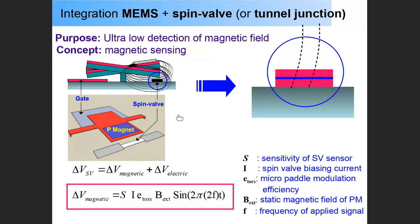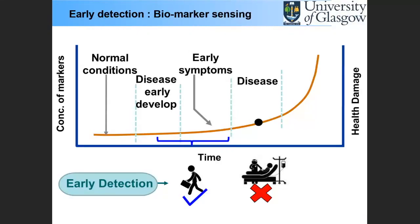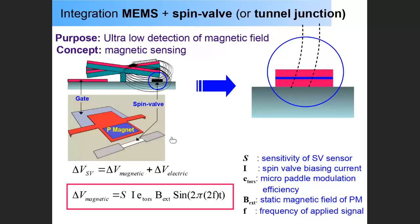So in MEMS, if we exploit the functionality of MEMS, they can be actuated at any frequency. So what we did here, we integrated, sorry, I can play the animation over here actually. I don't know if anyone from the control can move this slide arrows, but anyway. Unfortunately we can't. Sorry about that. Okay.